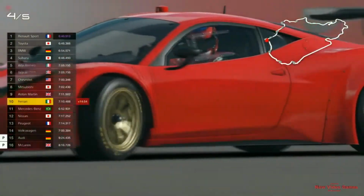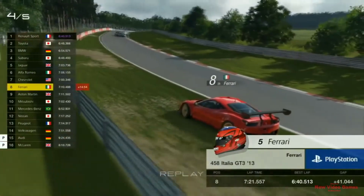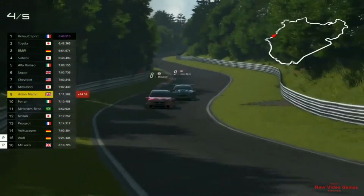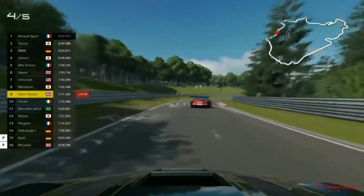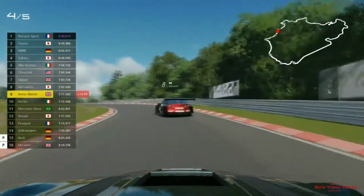Oh, we've got the Ferrari off there. Not good for him. Ooh, wow, that was a big one. Big accident there. Whoa! The Mercedes got caught up in that as well. Obviously not something you want to see, but that's an advantage of virtual racing, of course. Much less expensive and much safer.